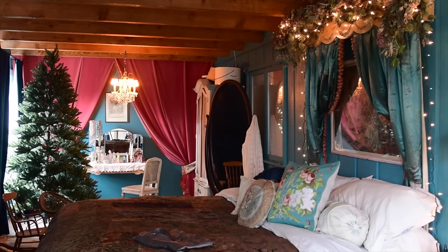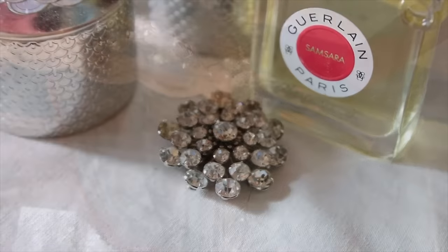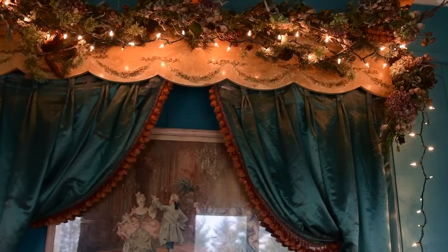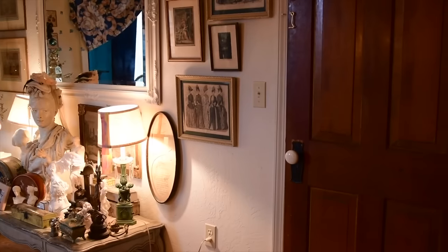Yes, I do try to bring Christmas into just about every room of the house, including the bedroom. This is the time for some extra jewelry, some extra sparkle. I bring some dried flowers in from the garden for the bed. Yes, it's terribly messy, but for a few weeks, it's extremely enjoyable.